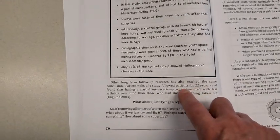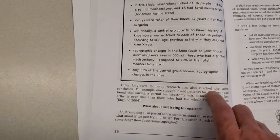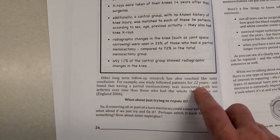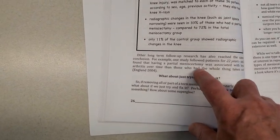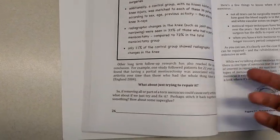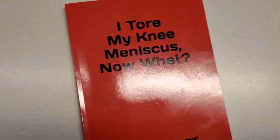Okay, so other long-term follow-up studies have also reached the same conclusion. For example, one study followed patients for 22 years and found that having a partial meniscectomy was associated with less arthritis over time than taking the whole thing out. So there you go. That's it according to the literature.